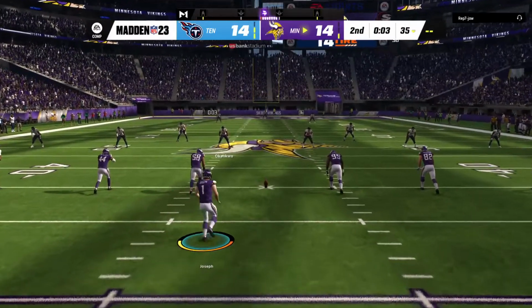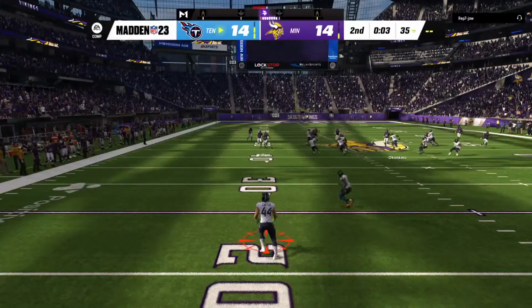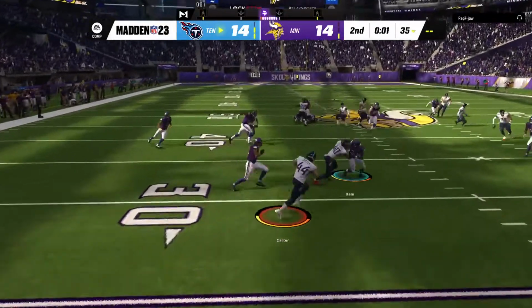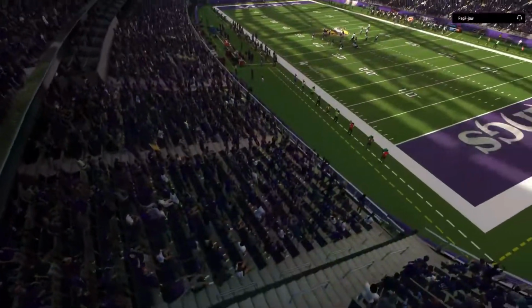This one tied at 14 now as he sends this one away. It's a short kick taken out beyond the 20. First half in the books.